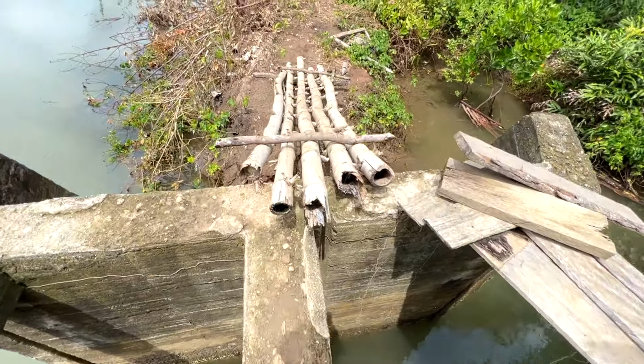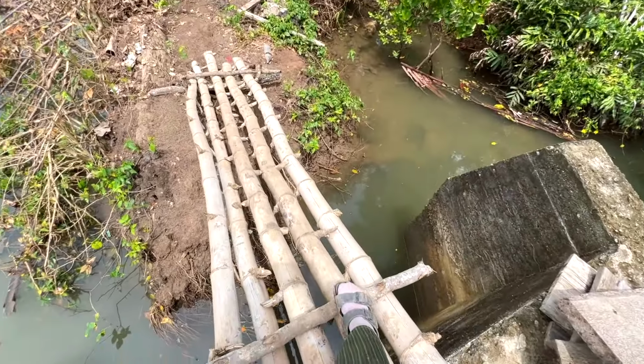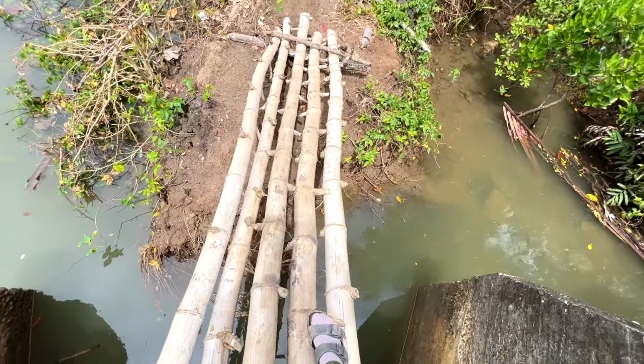Look. This one is the most scary because the bamboo is slippery.